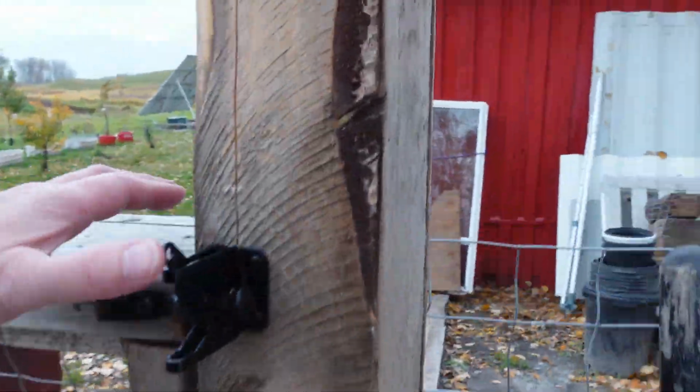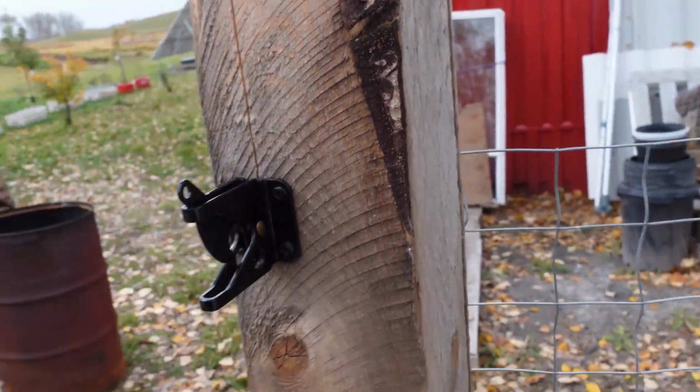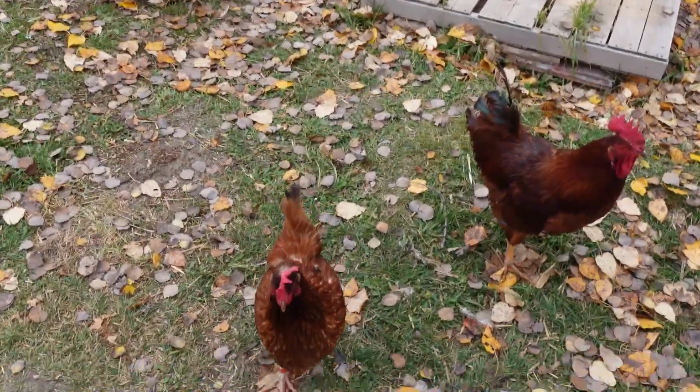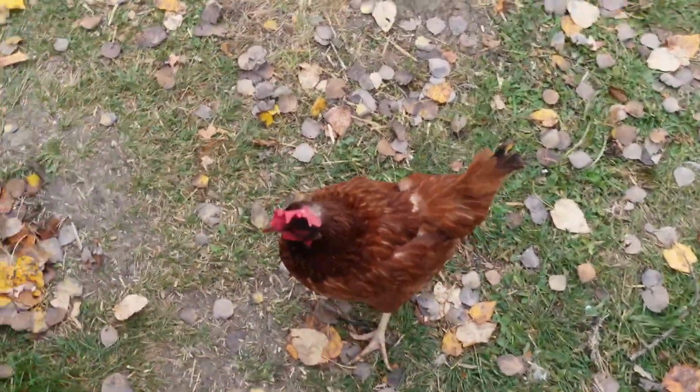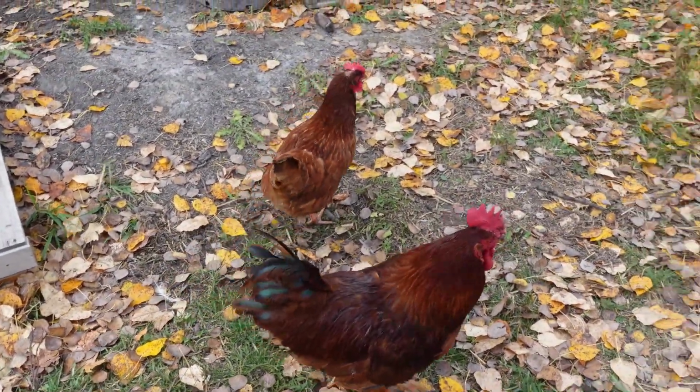And I have to check Ruby's. Here she is with her buddy. Hey, Ruby, did you go and lay in your little hiding spot? Do I have to check every day? Silly chicken. Let's go see what the temperature is like in the big greenhouse, because this is what's going to get interesting, is how warm it is in there when it's cold out here.